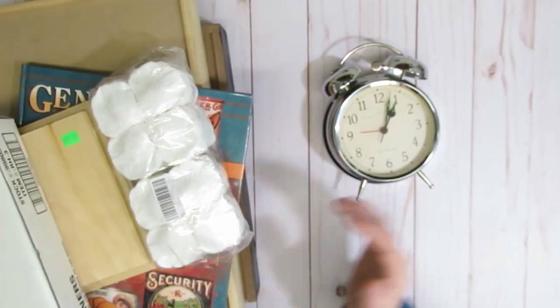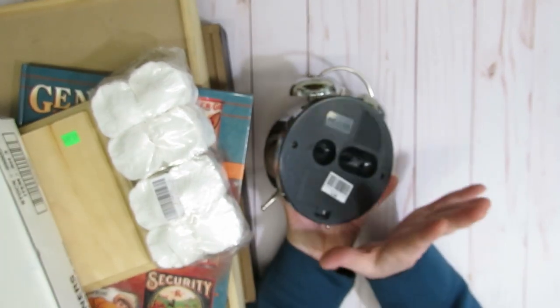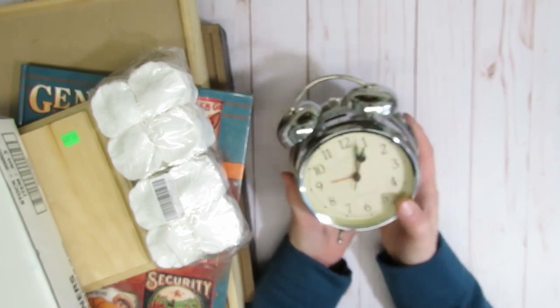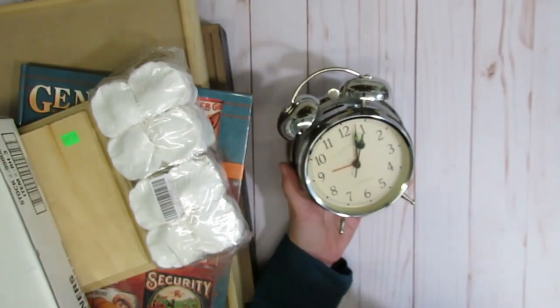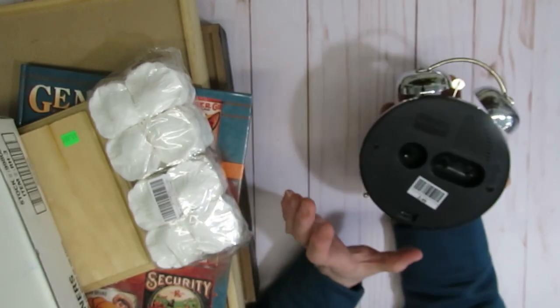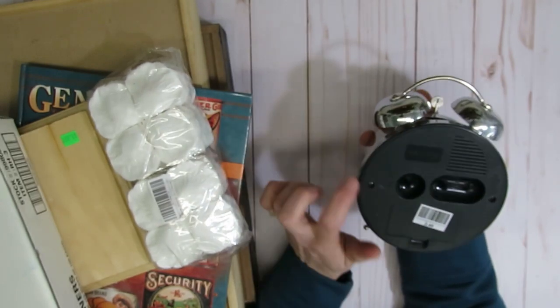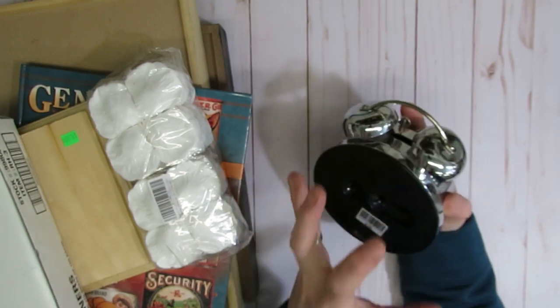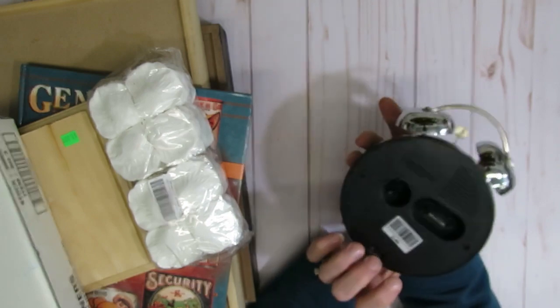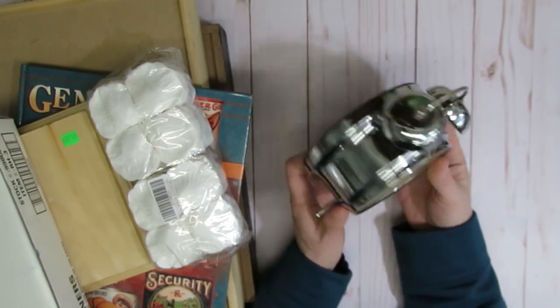And then I've been looking for a while for a clock like this that I could take apart. I really want to decorate and put something fun on the inside of my clock, like some flowers or a little scene, you know. And so this one looked like I could easily take it apart, there are screws, and take the whole guts out. And so I did buy this one. This one was $2.50, $2.49.